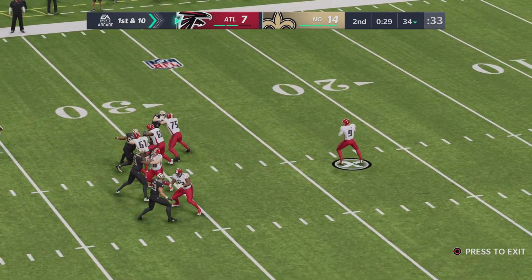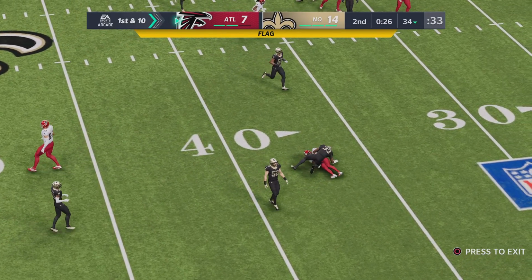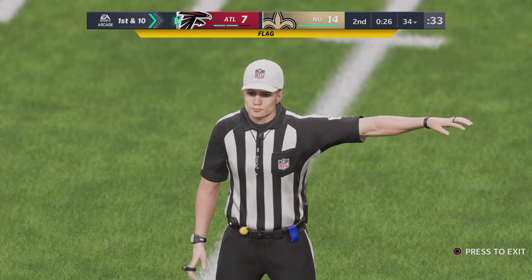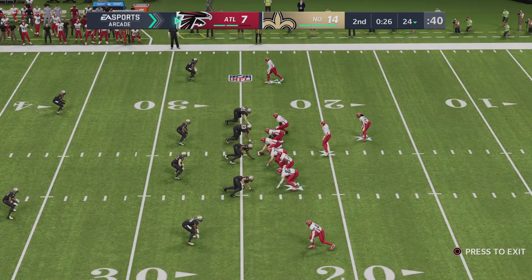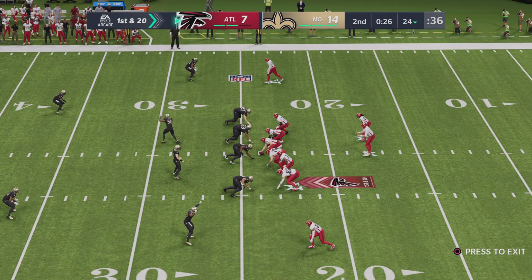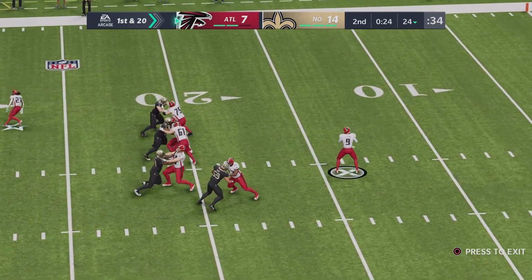On 1st and 10, Joe Burrow. He completes this into the hands of Miller. And he's going to be taken down here with a penalty flag on the field. You gotta be kidding me. That one on Brian Bulaga. So following the hold, they're in a bit of a hole here with a 1st and 20. From the shotgun, it's Burrow.